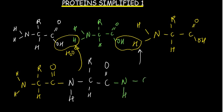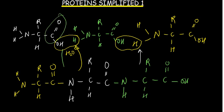Then you have got a carbon, the R group there. You've got a hydrogen, you have got a carbon double bonded with oxygen, and then this OH is ready to react with something else again. So this bond that is formed when a carboxylic acid functional group reacts with an amino functional group is called a peptide bond.